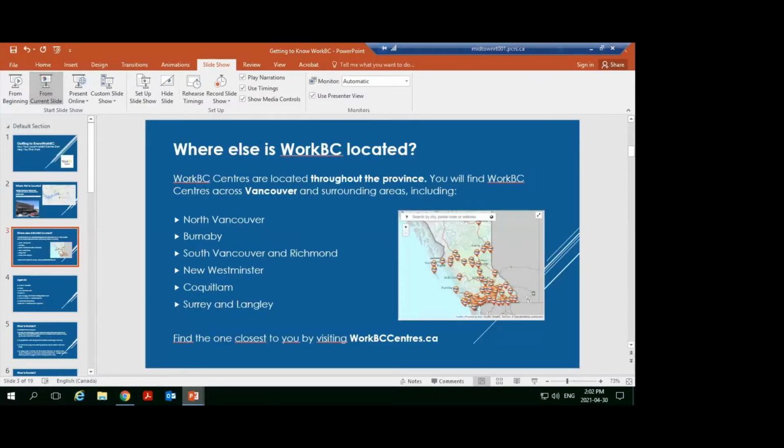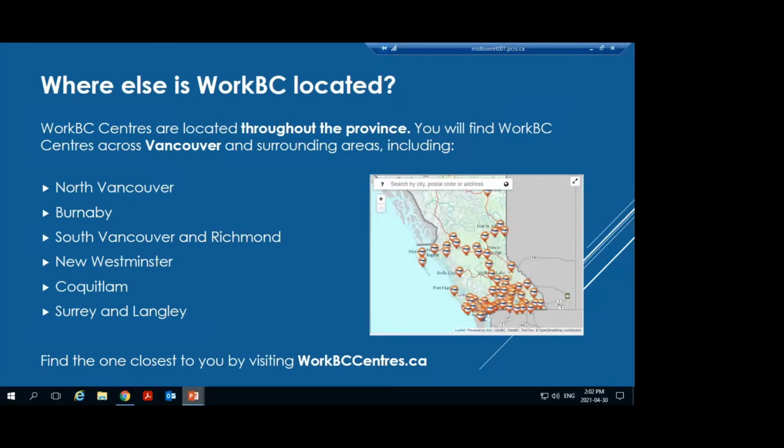I have a quick question for you, Vicki. Sure. If I have a specific address, am I required to go to that specific WorkBC in my area, or can I go to other WorkBCs? So you are not required, but there is a reason why we have certain catchments, and I will explain that later in the presentation. So there's some advantages in accessing your local WorkBC center, but yep, you can choose to access services wherever it's more convenient or makes more sense to you.